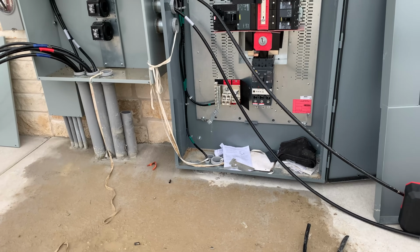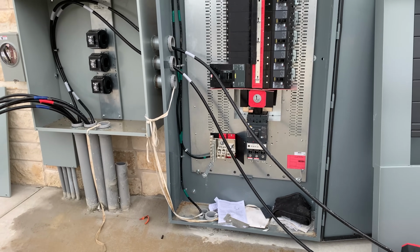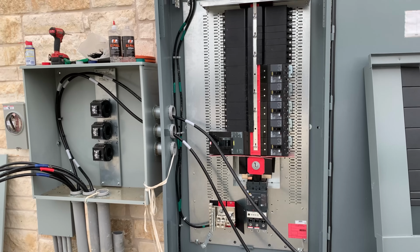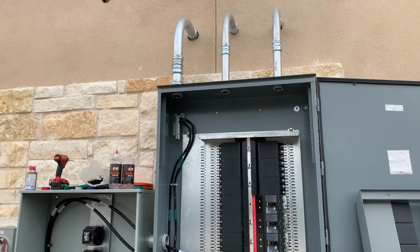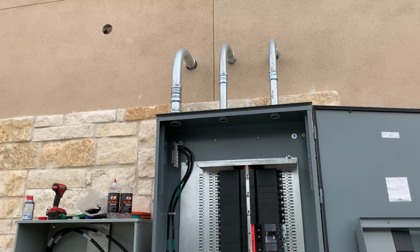In Austin, we actually have to get a service inspection, or a service only inspection, where we can build the service. The whole house doesn't even need to be trimmed out yet. It could still just be drywall, or drywall and cabinets going in, doesn't matter. But we can at least get the permanent power brought to the building. So that is one inspection.